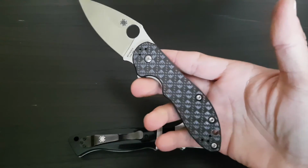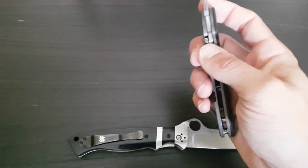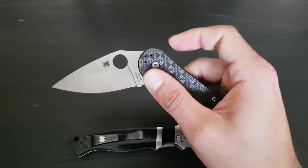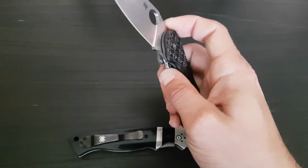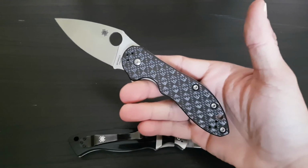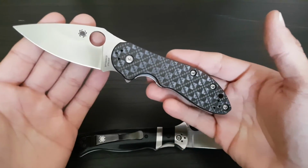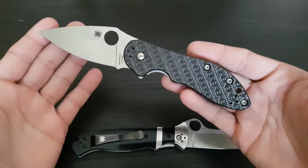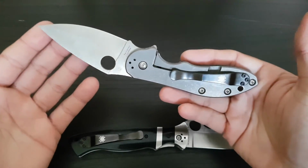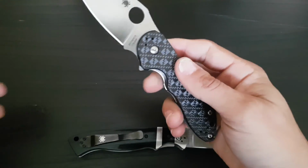This is one of my only frame lock flipping knives, one of my only ball bearing knives, because typically I don't really like them. There's a lot of great designs out there for ball bearing flippers, but for whatever reason sometimes they don't do it for me. So this is one of the ones that does. CTS XHP steel, really awesome steel. I have not actually had to sharpen this yet. Just strop it up after use and it's always good to go.